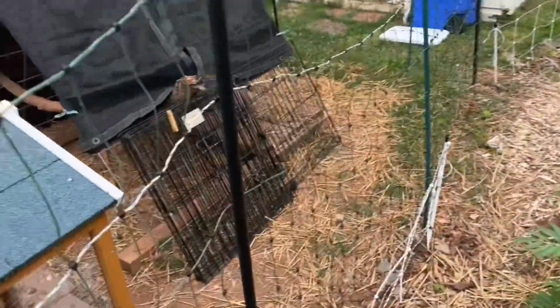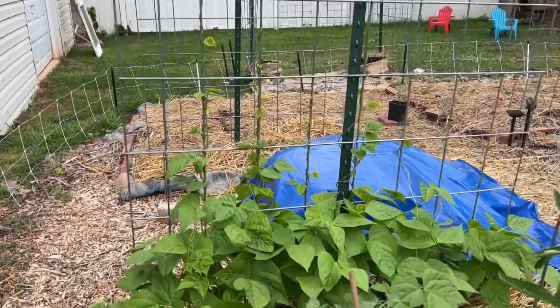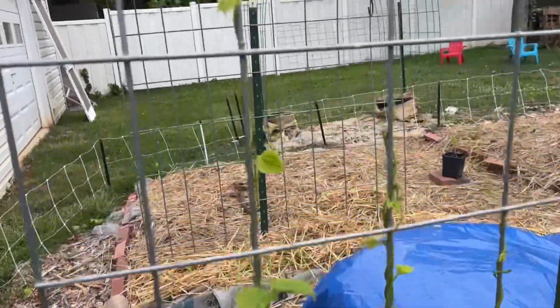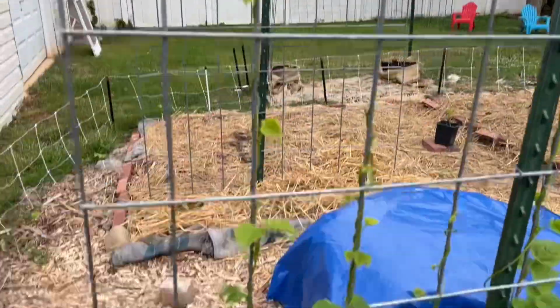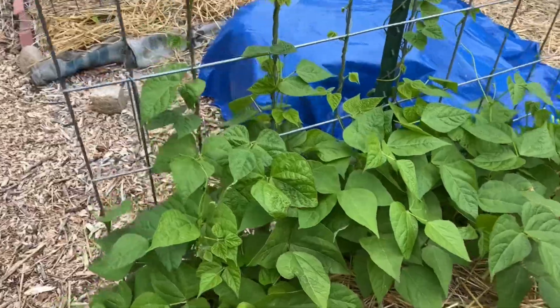But man, this electric fence is keeping me from moving back too far. Green beans, you can see, are really starting to climb. So hopefully these will be producing in a few weeks.